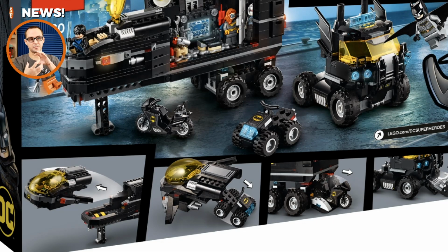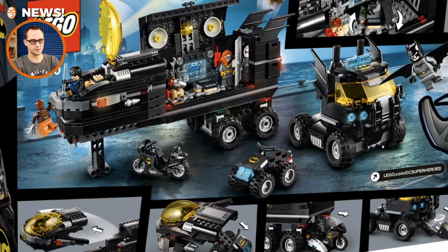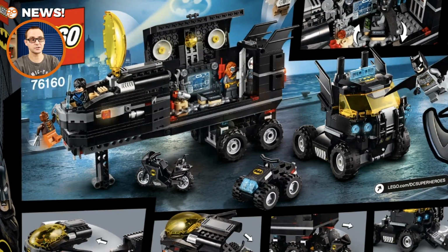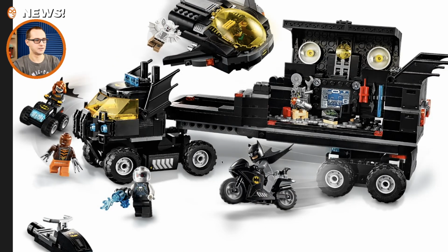So all the vehicles are comprised into that command truck. Same concept as the ultimate Batmobile, basically. Which, the more I look at it, the more I like it. I'm still thinking the price is too high. Yeah, so each one of those has a place in the truck, which is amazing.